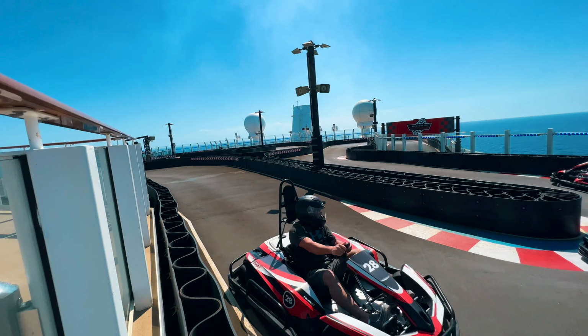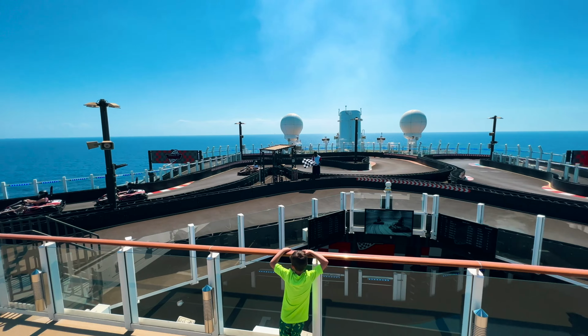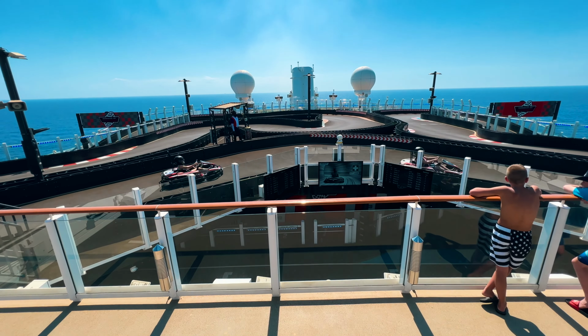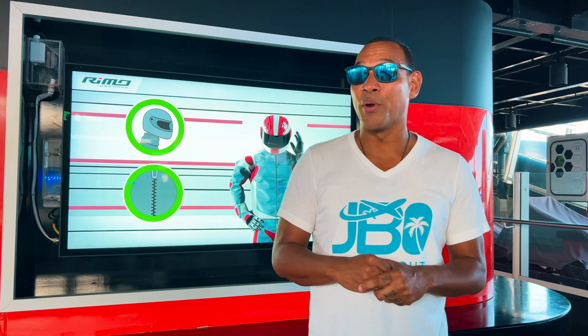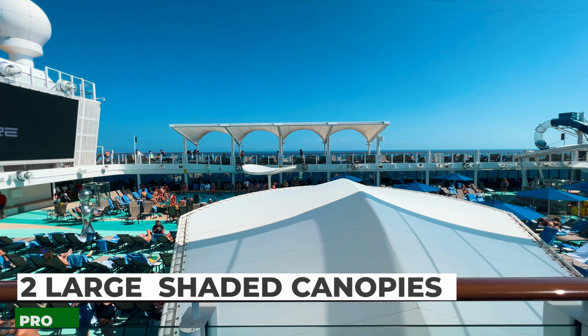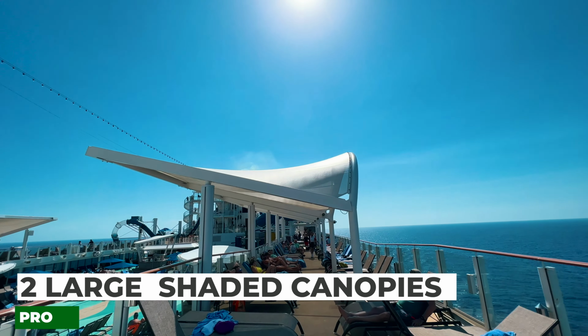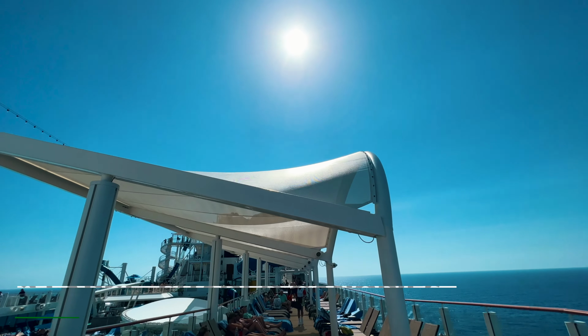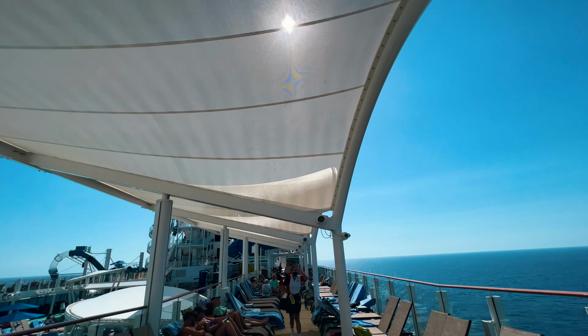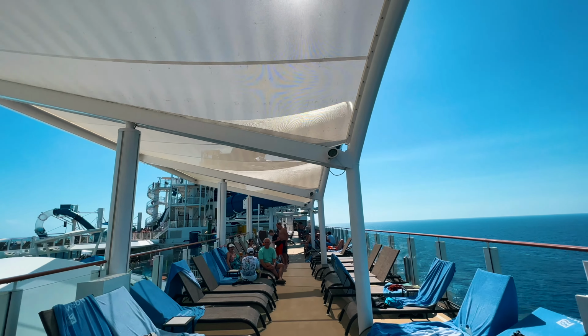It is super cool. If you have kids, obviously they do have a height restriction that your child has to be above. But if they're not into driving, you as the parent can drive, and it's only the charge for 1 driver. So only the driver pays, which is really cool. This track is awesome. A big pro for me is a large canopy creating shade on deck 17 for the loungers. It's actually on both sides of the ship, overlooking the main pool area, so you can relax on your lounging chair in shade and still be in the main action.